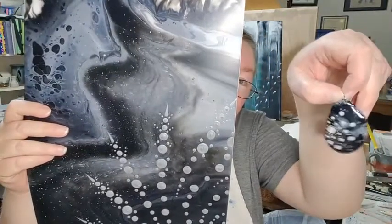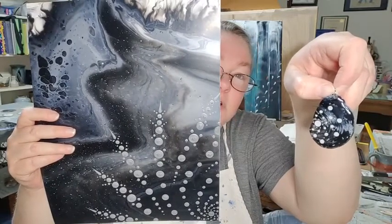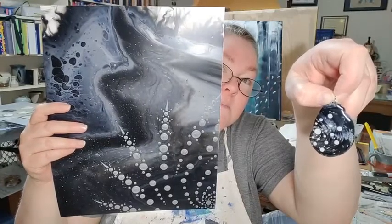Then here is the pendant for this one. So this one doesn't really have any shimmery silver in it, but it does have a lot of the black and white from the background from the painting.